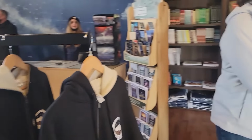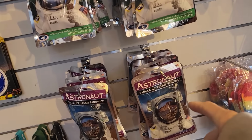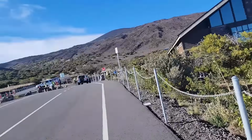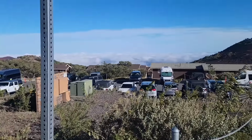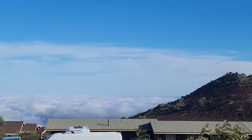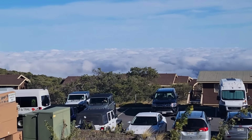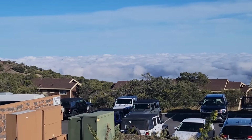Place to grab a coat. Astronaut food. I think that's cool. Just here at the visitor center, and Mauna Kea is that way, up the hill obviously, but look at that. Look at those clouds. You can zoom in. I'm sure you can't see this on video, how it feels to be on that bed of clouds, just sitting out there. It's gorgeous. It's beautiful up here.